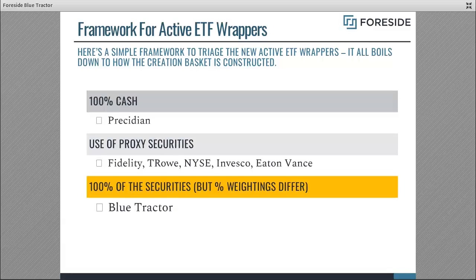And finally, there's the Blue Tractor creation unit. The Blue Tractor creation unit is unique because it only contains the names of the securities in the underlying portfolios, i.e. no decoys. So during the creation, a manager is receiving only the securities he wants. And from a market making perspective, market makers can see the risks they're exposed to. So it's unique in that it offers transparency where the others do not. And it's best for lowering costs and greater tax efficiency than any of the other wrappers.